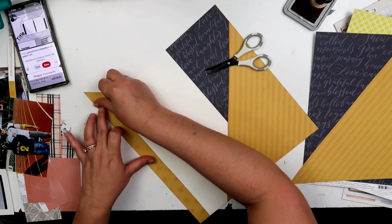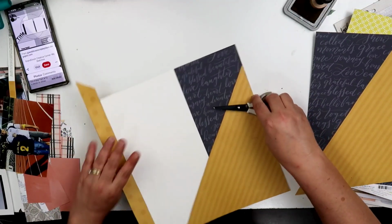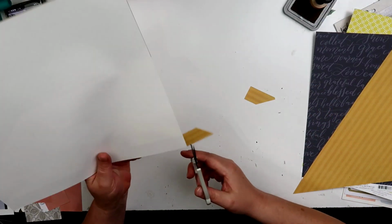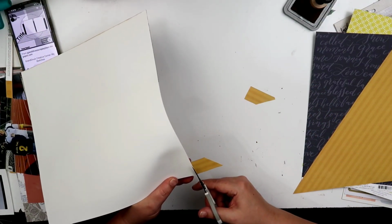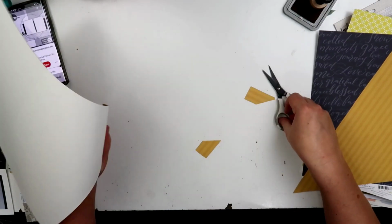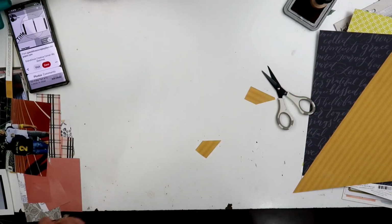Oh God, that tape is so good. Even though I can see it hanging over on this side, so I'm gonna have to get my trimmer out again and trim that up. It's so good, that tape.